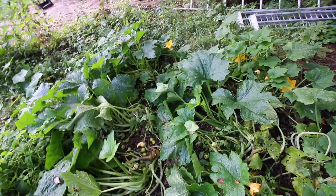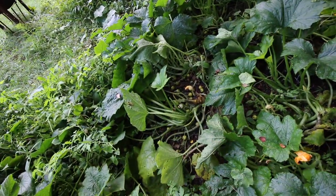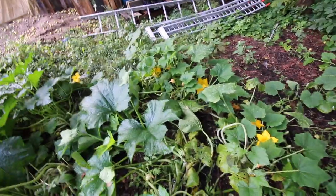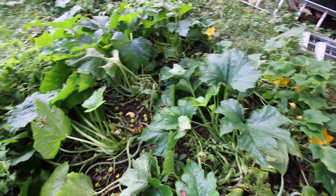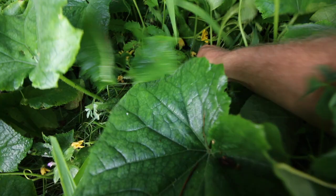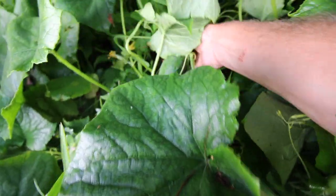But all the rain this year has just hit the squash plants hard. The plants themselves are just laid over from all the rain we got last night, and it's been knocking off the flowers. So we're not having a huge abundance of squashes. We're having enough to eat and to freeze here and there. We're having a good year, just not a great year. We're having a good year with cucumbers. We've had really good luck with these.